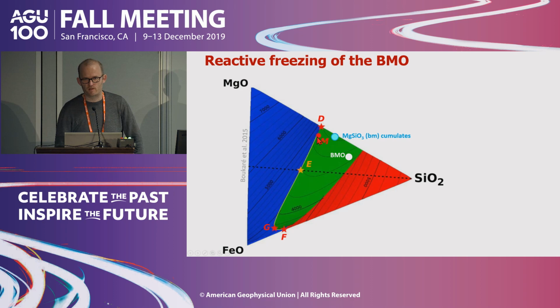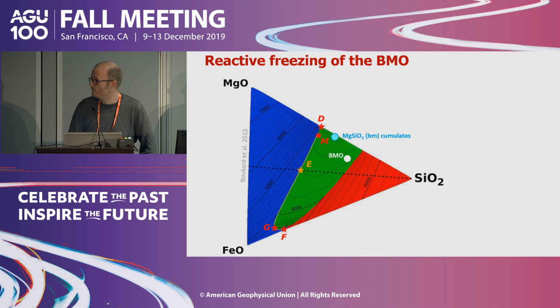So you expect, instead of fractional crystallization due to cooling, that the basal magma ocean should freeze by reaction with the mantle. So you form these reactive cumulates, which in the beginning are MgSiO3, and these get swept up by mantle convection, and the residual liquids get mixed into the basal magma ocean, and the basal magma ocean actually evolves in this direction over time. For details, just ask me or visit the poster the day before yesterday.